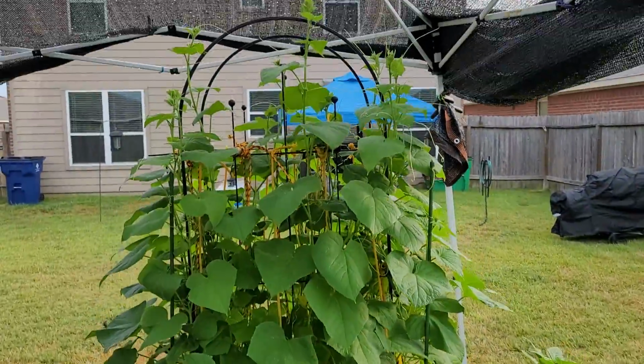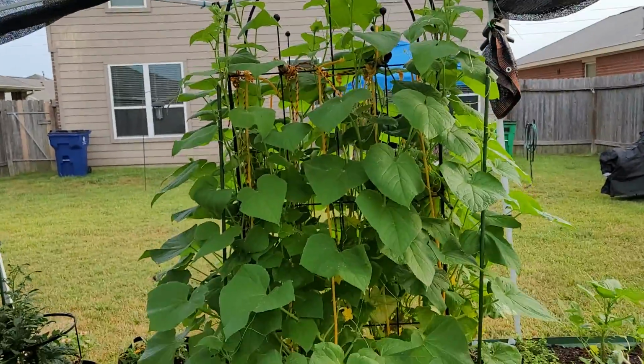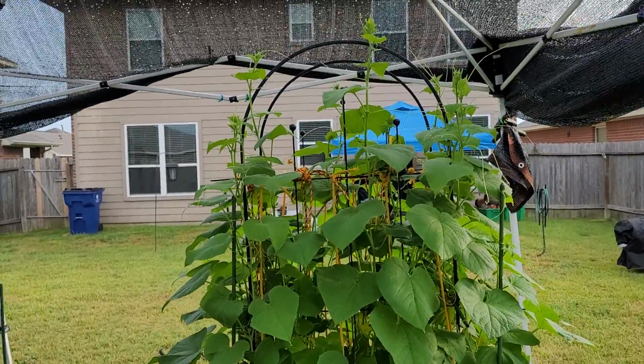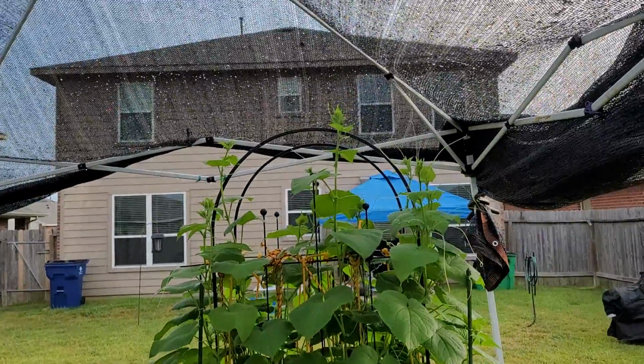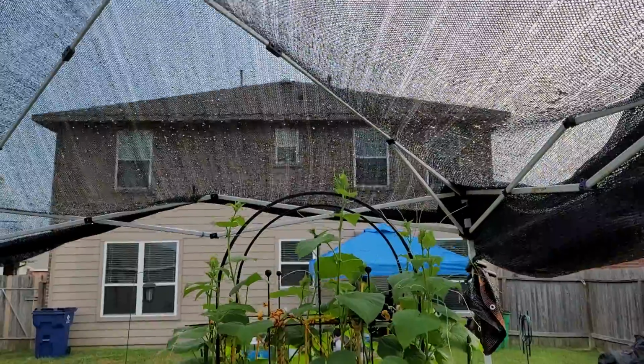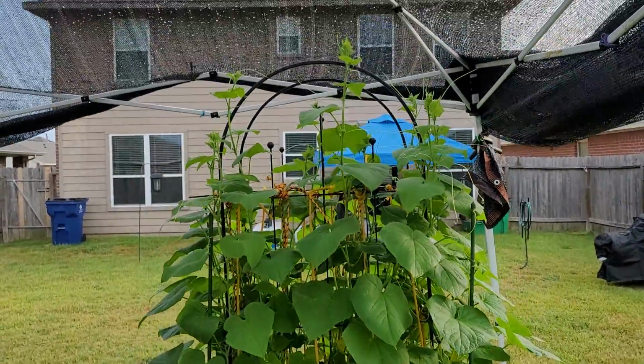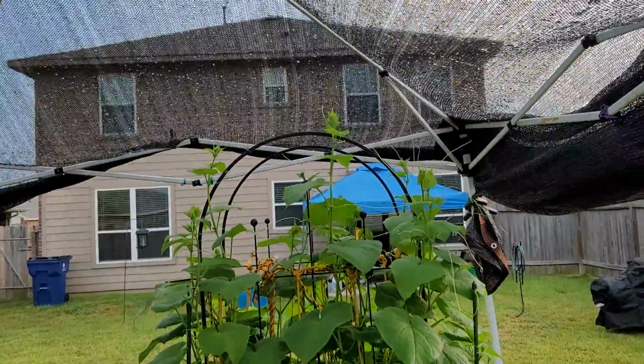As you can see, my cucumber plant went crazy once I covered it. This trellis is a 72-inch. I forgot how many inches. It's almost 7 feet. And you can see this is a 10 by 10 tent frame, and they're literally holding on to the top already.